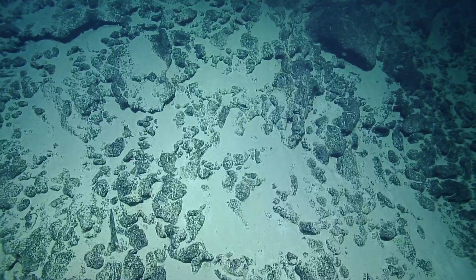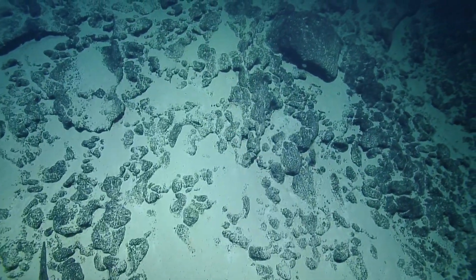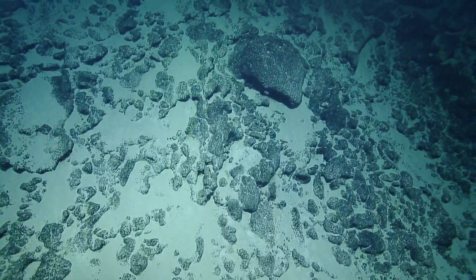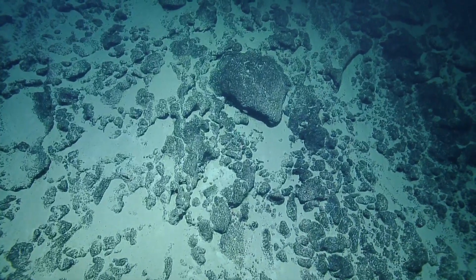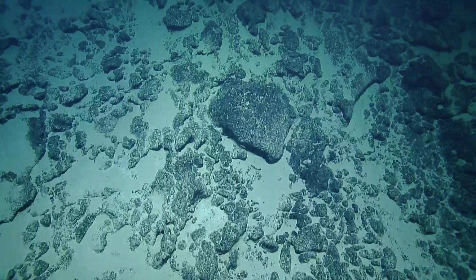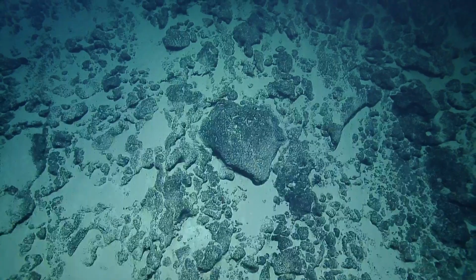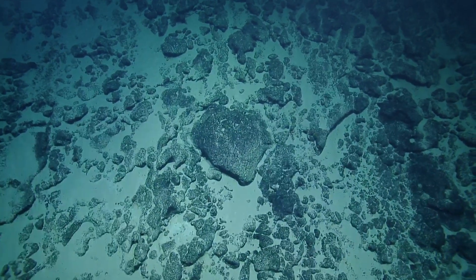So lots of the organisms we're seeing are filter feeders. They're just capturing whatever they can along the way. Lots of the fish are ambush-style predators, so that they can sneak up and get a hold of any meal that might happen to come their way. There's a yellow crinoid just to the right, center. Yellow crinoid. Yep, there's one.